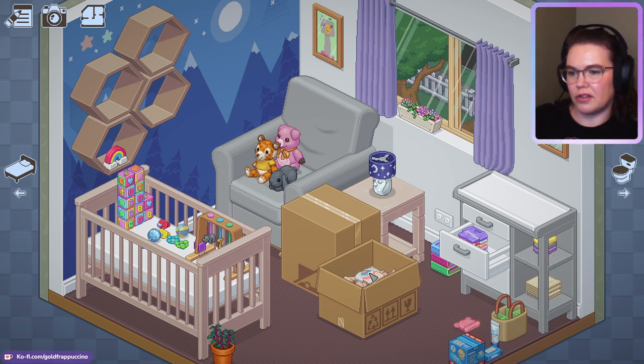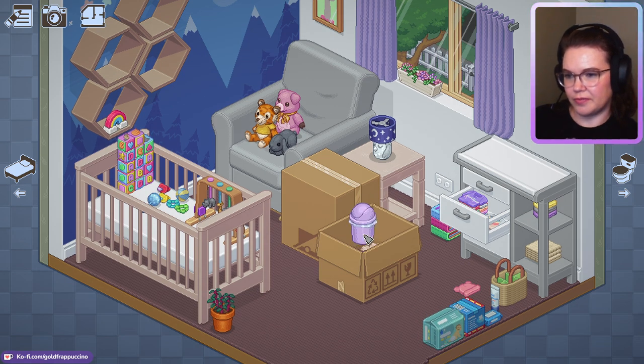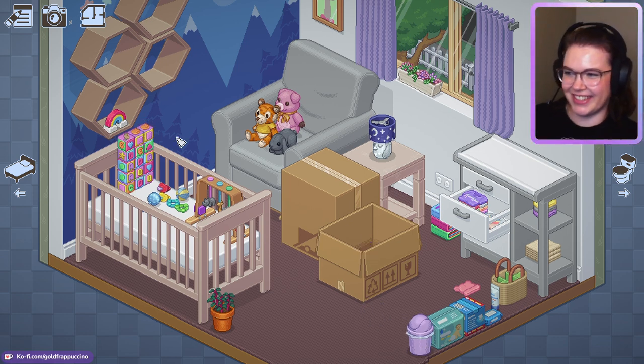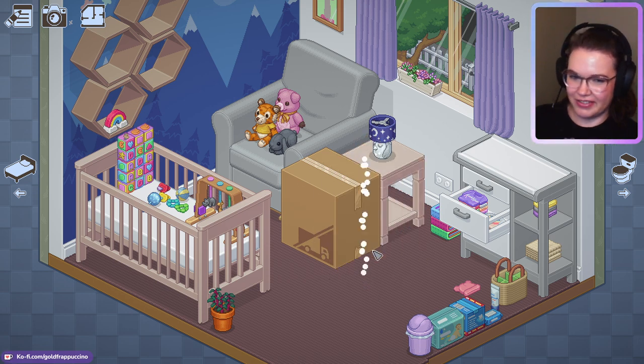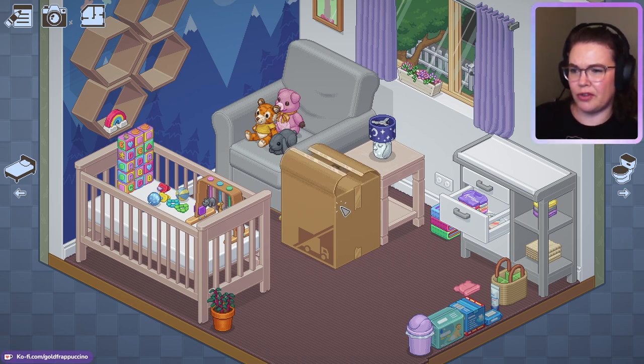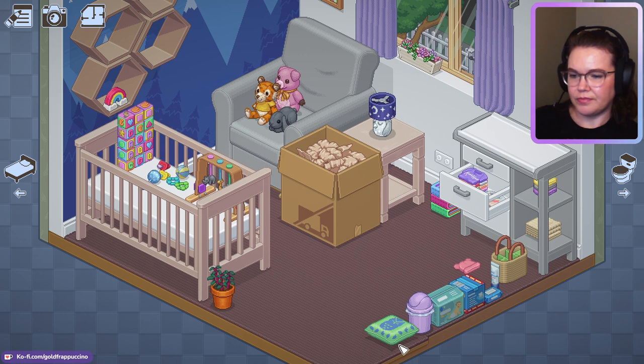Okay, I don't know where to put all this stuff. I'm going to have to... More blocks! Oh, excuse me. There's the diapers. That trash can is nowhere big enough. I'm sorry, that is not big enough. Let me tell you, especially with newborns, you go through so many diapers. So many.